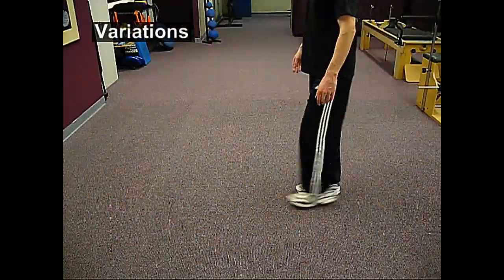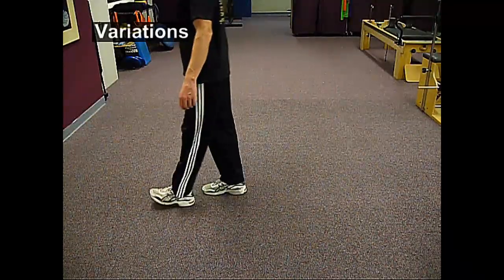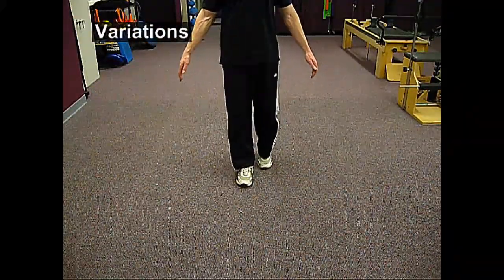Another variation you can try, if you can't bring your feet completely in line, is just trying to walk with your feet as close as you can get them to each other.